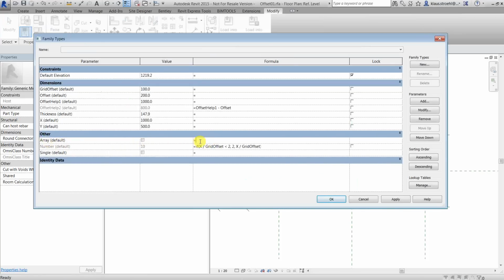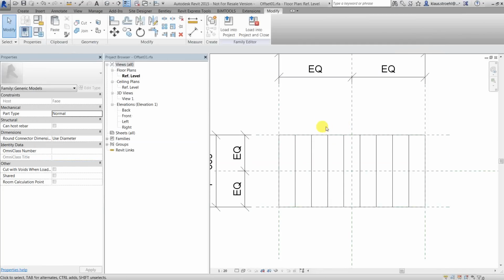So when do we want to have this tick box array ticked? We want to have that ticked if x divided by grid offset is larger 1, right? So as soon as it's 2 or more, then please show me the array. And if x divided by grid offset is smaller 2, please show me the single line. So we don't have a family placed yet to display when single is turned on. Therefore, I just create the family, or I place that family again.